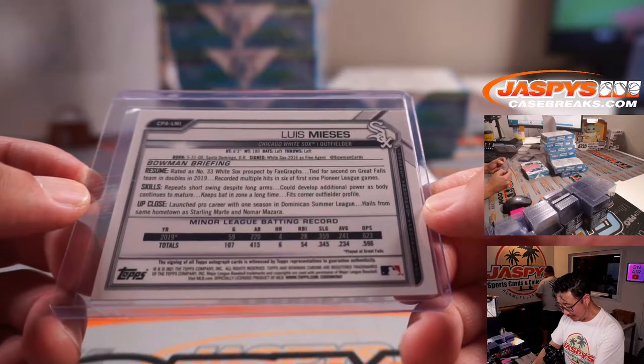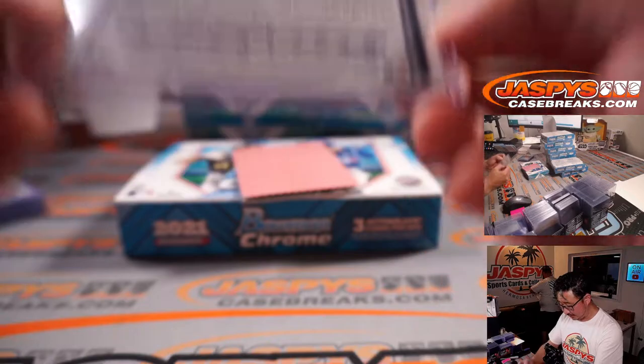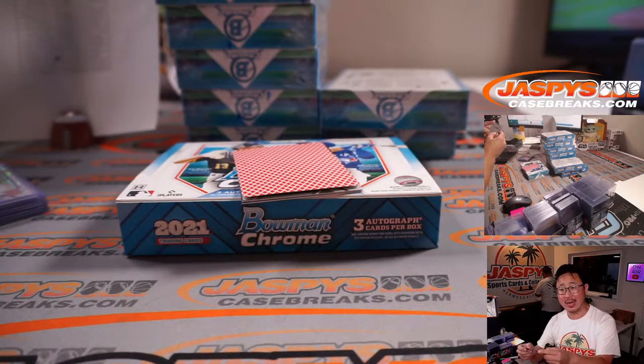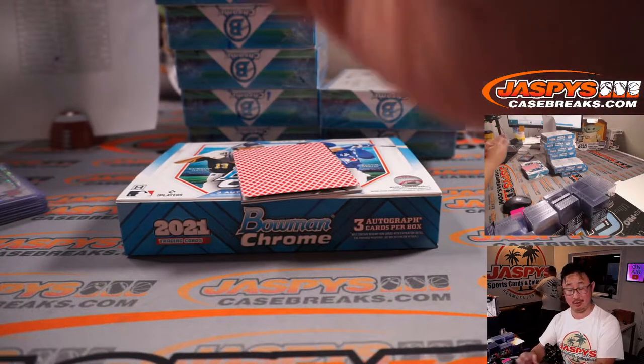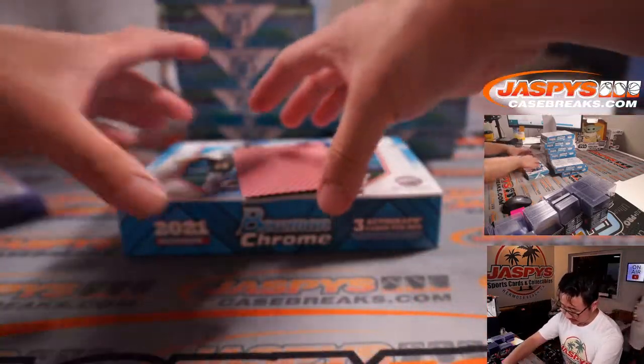Tied for second on the Great Falls team. Doubles in 2019. Hails from the same hometown as Starling Marte and Nomar Mazara. So that town producing major leaguers. What's in that water? I know, seriously.